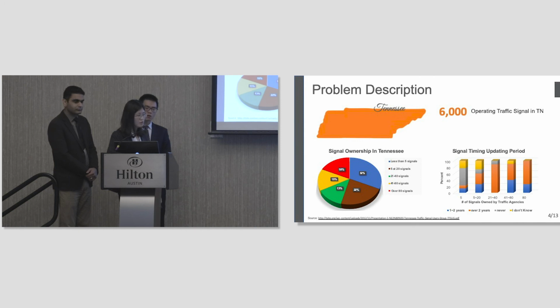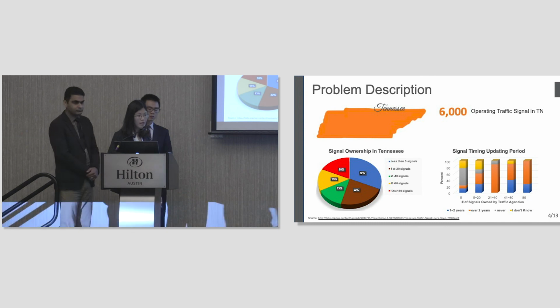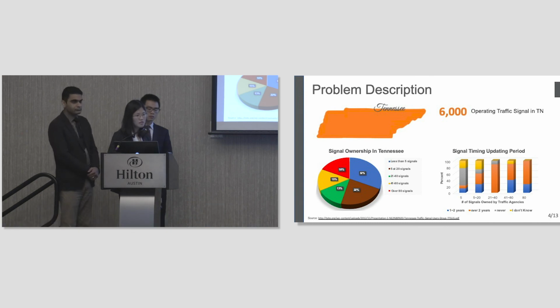Yeah, I'm thinking our proposed solution is for different levels of analysis. For some places that probably need quick, responsive signal retiming, you can provide the report probably every half an hour, every 1 hour. But for some places that do not have a lot of traffic demand, you can provide the report every one day or even half a month, so that those local agencies can adjust the signal based on those results.